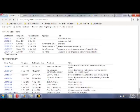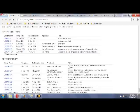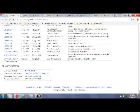After that, you'll see a couple of other things that it's linked to down the left here: cited patents and reference patents. These are patents that are referenced or used within this patent. So again, Universal Planisphere Complete Guidance and Computer System. There's a couple to mention here that are linked together: Comprehensive Time Determination System, Universal Timepiece, Solar Geostellar Planisphere. That's a good one to look up.